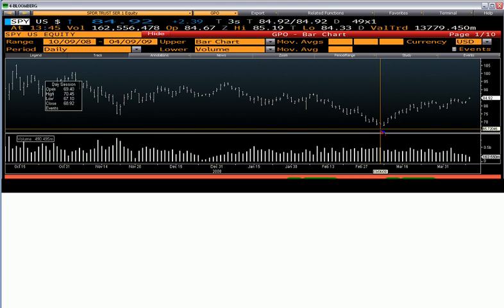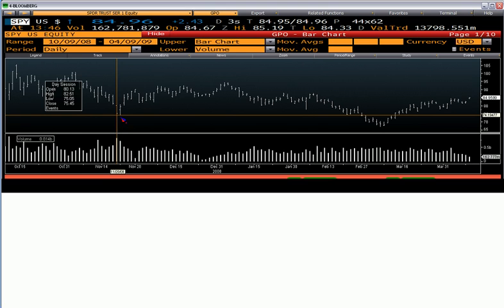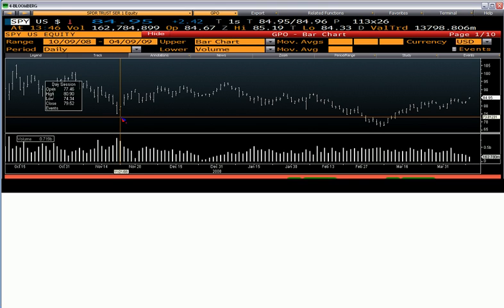Now, when you have a false breakdown, what has to happen is that, number one, to confirm it, you have to get back inside the range. And the range being 74.34. Right now, it's at 84.96. So we not only got back inside the range, we got back inside the range, and what we have here is an ABC structure on the way up.